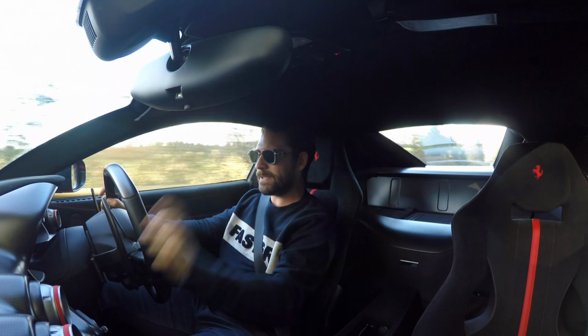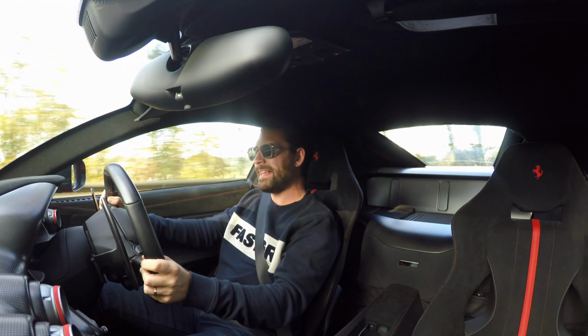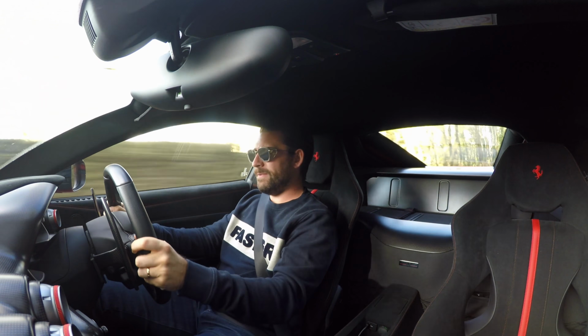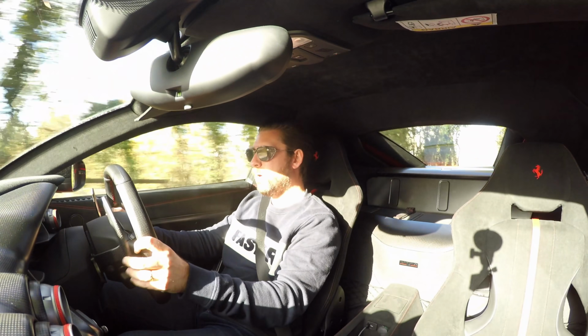Honestly, throttle pickup is... listen, at the minute I'm spending some time in a McLaren 720S, and while that thing is absolutely ballistically fast, it wouldn't know throttle response like this. It's a different world.